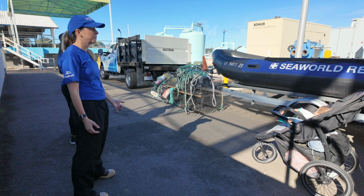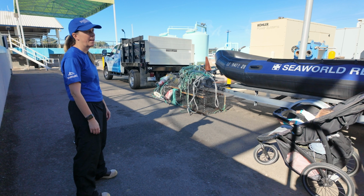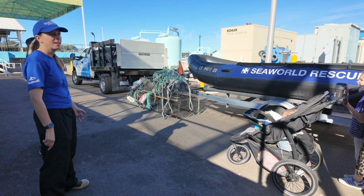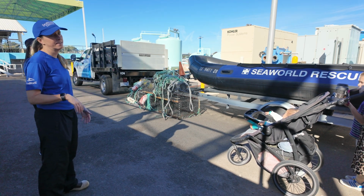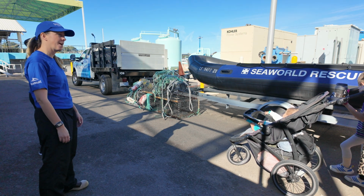How bad is it? So we have GoPros in the water, drones. There are lots of elements, and sometimes it can take hours to find the whale again, to come up next to it. First you have to figure out where the line is, and then try to see the best way to free it. So it's an important part of our program.